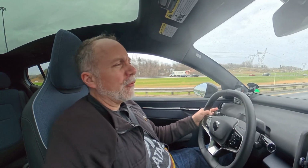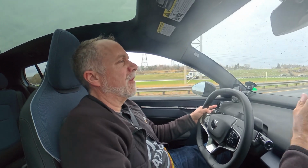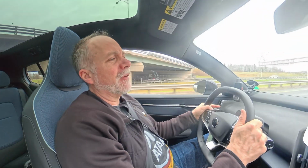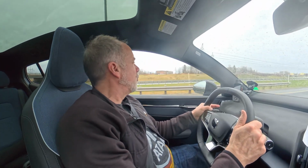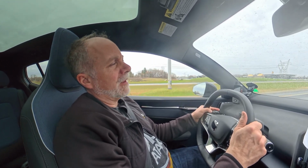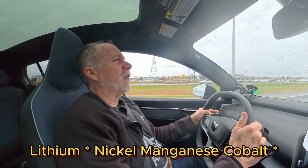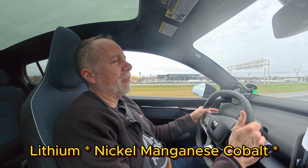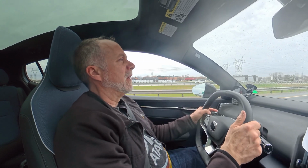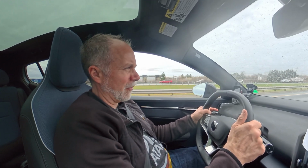I'm just going to go over a few specs of this car. I did take a few notes just because I'm not memorizing this stuff. Like I said before, it's a 2025 Volvo EX30 twin motor, and it's the Plus trim. So it's not the base trim. It's got the big battery, the NMC battery, but it's not the Ultra trim either. The main difference between the Plus and the Ultra is the 360-degree camera system. But that's pretty much it, really, in Canada. You get the nice big sunroof here.